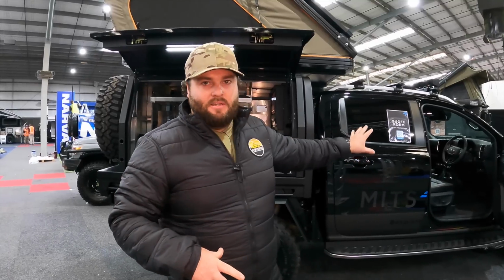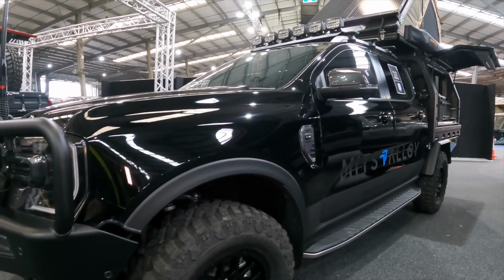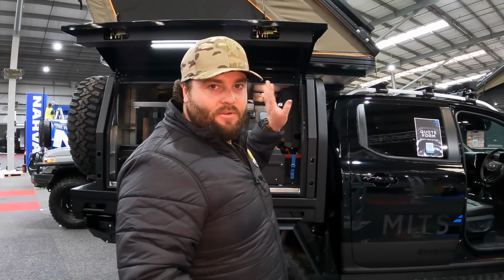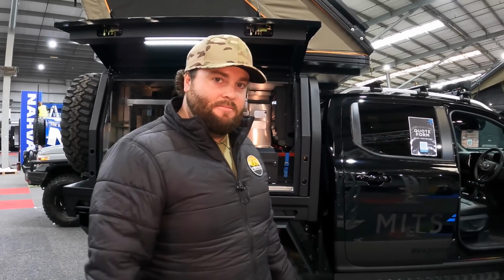We drove the Ranger, but I wanna show you through, if not the first built one here in the country. Mitts have done a full fit out on this: bull bar, suspension, rims, tires, tray, canopy. We've got the full new power system in this thing, the new Elite system from Red Arc that they're doing. So let's go check it out.